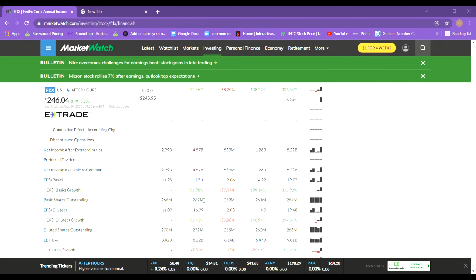The last thing to look at on the income statement is the shares outstanding. This is something you want to see decrease. The more it goes up, the less your shares are worth. As you can see, it looks a little weird. They're not very consistent at all, but overall they are down about 2 million over the past 5 years, which is good. So hopefully they'll continue buying back shares going into the future.